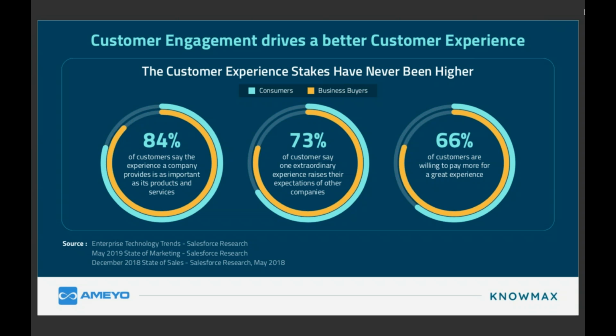So my viewpoint is customer experience is fine. People understand customer experience is very important. But actually, if you see what drives a good customer experience, it is good customer engagement. If you don't have customer engagement in place, things will not fly.